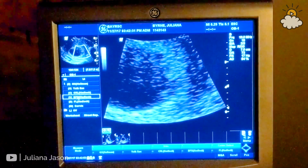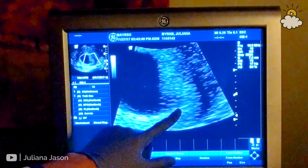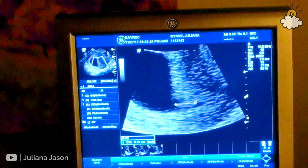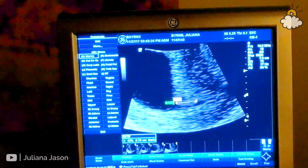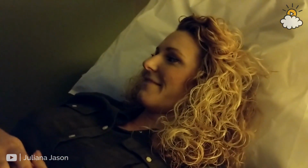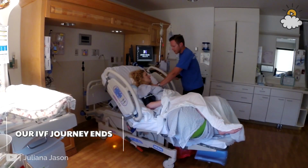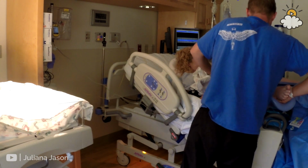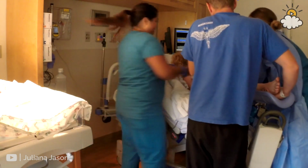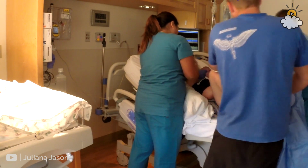There's a circle right here. That is the yolk sac. But you can see this flickering right here. Oh yeah, there's a little heartbeat. So this right here is the actual baby. Congratulations. Thank you. That's amazing. Thank you for showing me all that. Good job.